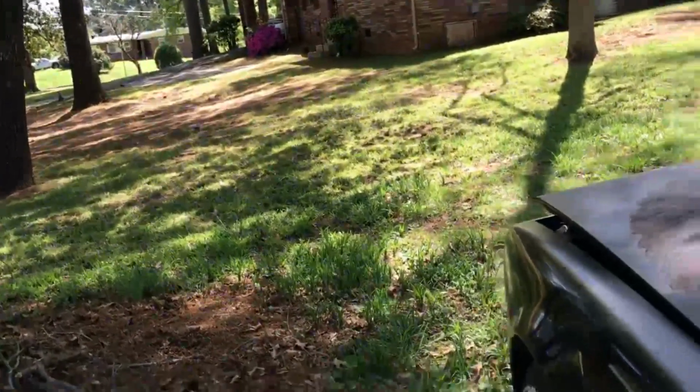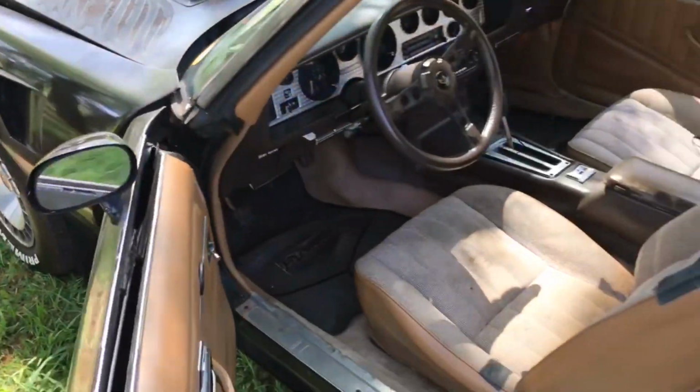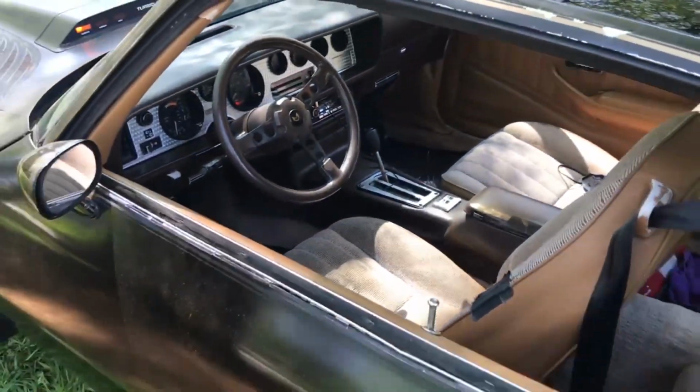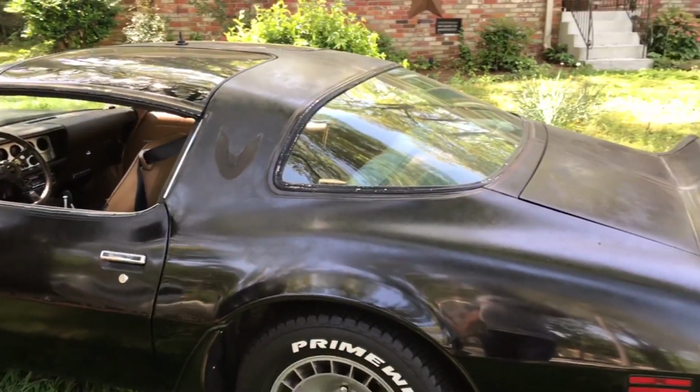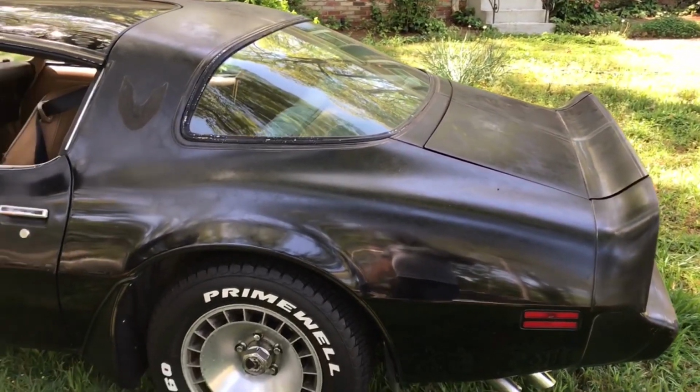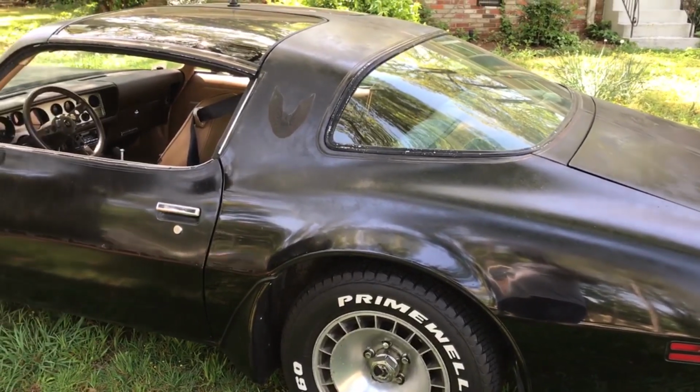And I do real estate here in Atlanta, Georgia. And clients do love this car. It's really strange. They drive up and say, what the hell is that? And then they get interested in the car and forget about the house they want to look at. But that's another story. I digress.